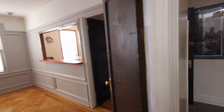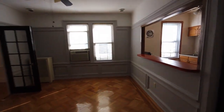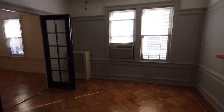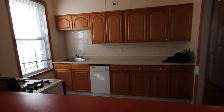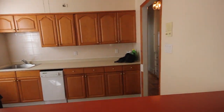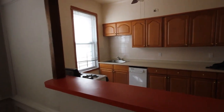Okay, we are entering a second floor Bay Ridge apartment. This is a spectacular six-room apartment with exquisite parquet floors, freshly polished, an open Hollywood-type kitchen, oak cabinets, a dishwasher that functions, and the refrigerator is included.